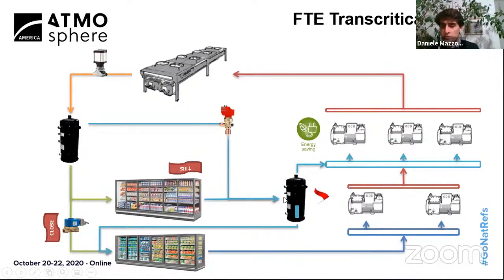There is another feature of the FTE, which is quite important, and it is related to the connection of the flash gas valve. Now, usually the flash gas valve is connected directly to the suction of the medium temperature compressor. But during the warmer period of the year, when the external temperature is quite high, the amount of flash gas that is passing through this valve is quite significant. It can be half of the total mass flow.